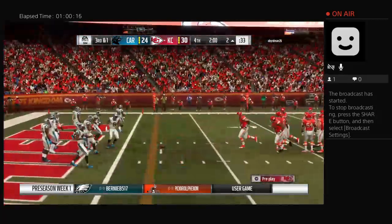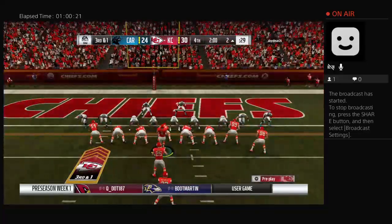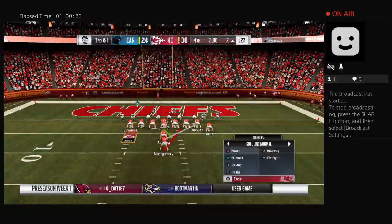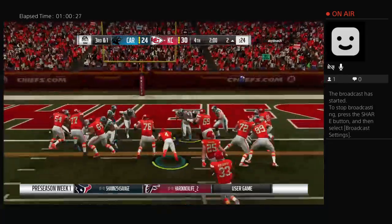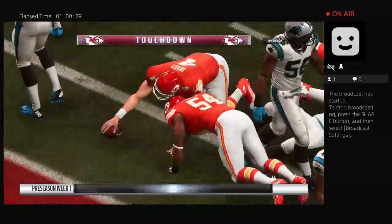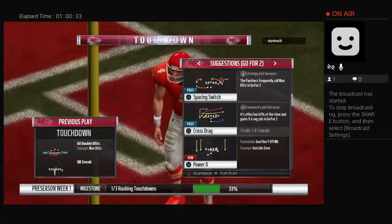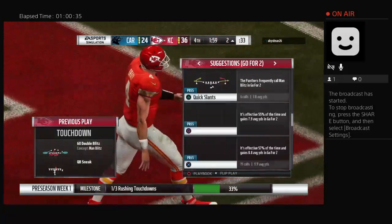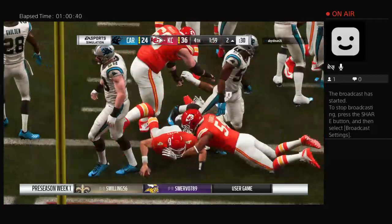Now, this is a big third down, and you'd have to think we'd see a timeout right away if they can't stop them here. Brady's going to sneak it, and he's going to take it into the end zone for a Chiefs touchdown. It's their quarterback, keeping it himself on the quarterback sneak, and the Chiefs add on to their lead.